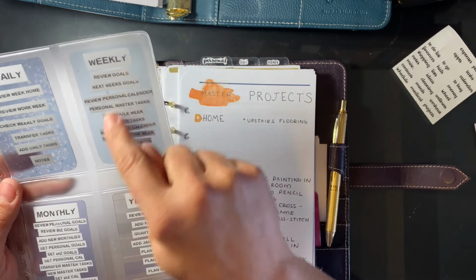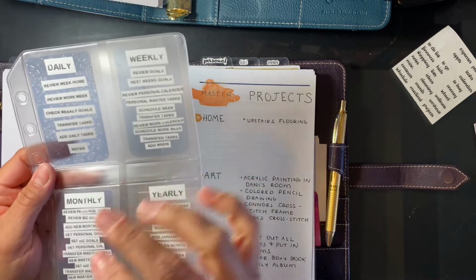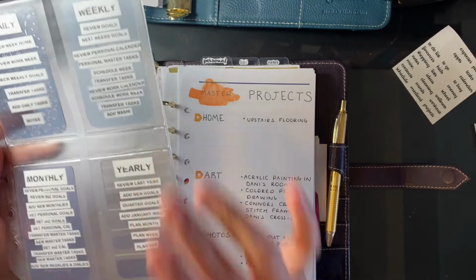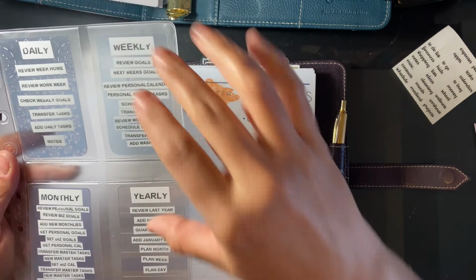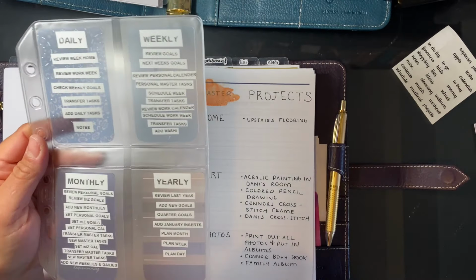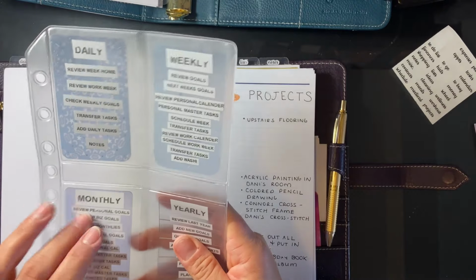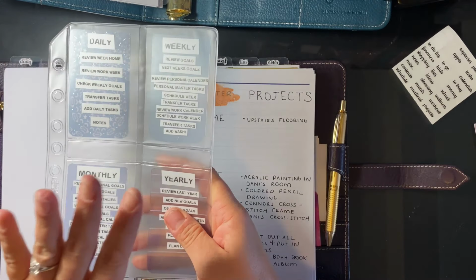And then I label it according to how I do my routines, my daily, weekly, monthly, yearly planner routines. And I just did it in here. I just relabeled these recently to really reflect how I plan. And again, this is just planning in my Franklin planner.